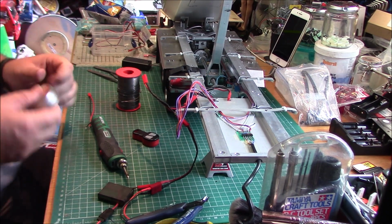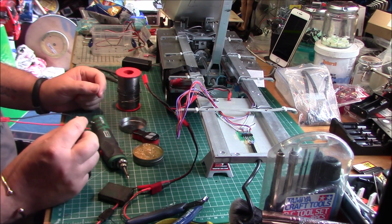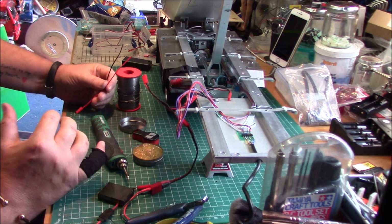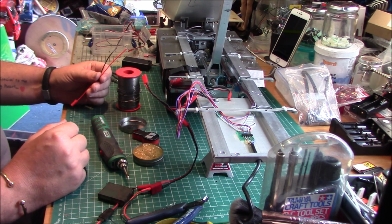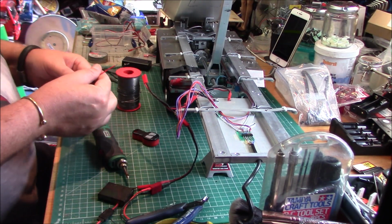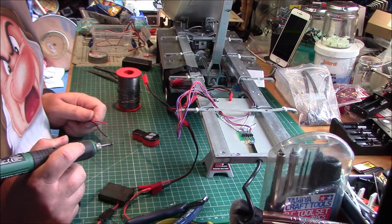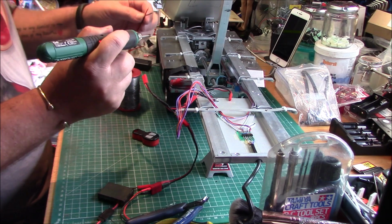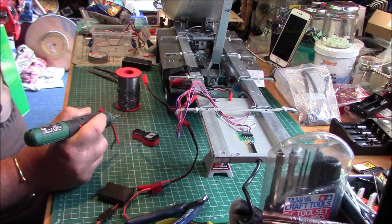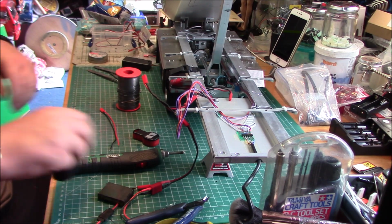Get me flux capacitor. Bit of flux. What the fuck is that noise? There's a weird noise in here. Very strange. What bloody hell is it, mate? I know what I do need, actually. Oh, sorry, it doesn't matter, because it's only me going to be doing it.